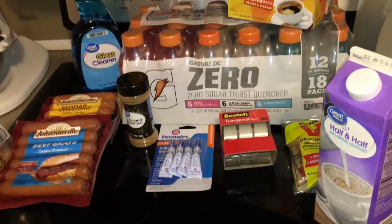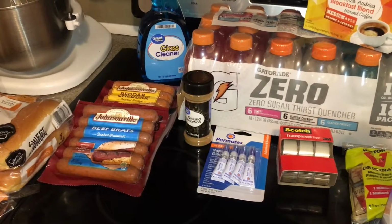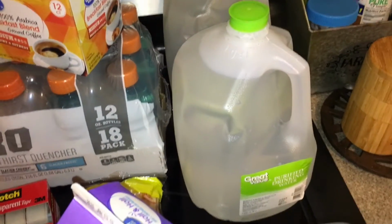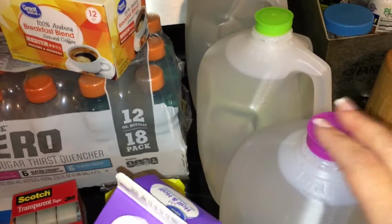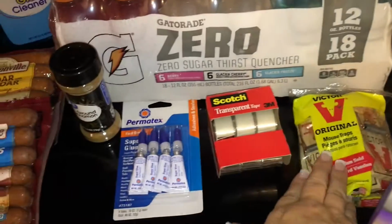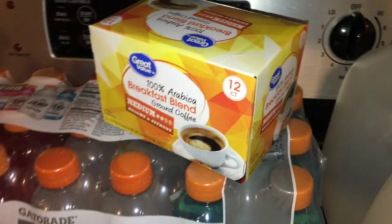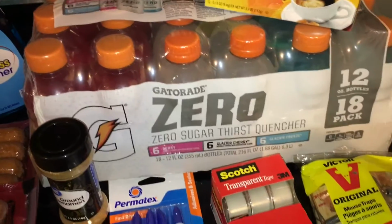Now all of this stuff over here is for camp. We plan on leaving for camp the day after Thanksgiving, so I went ahead and picked up a bunch of stuff for camp here. I have 2 bottles of just regular drinking water because our well, we can't drink the water out of it. We have to take water. So I have 2 bottles of drinking, 1 distilled to do the batteries. I have a small thing of half and half. We have some mouse traps because, well, it's camp. We have a box of the breakfast blend coffees and then some sugar-free Gatorades.